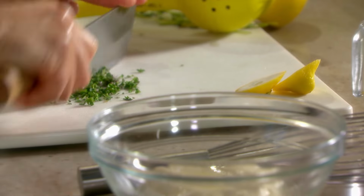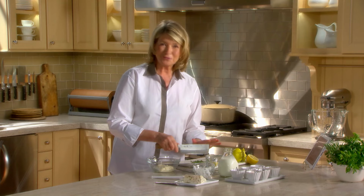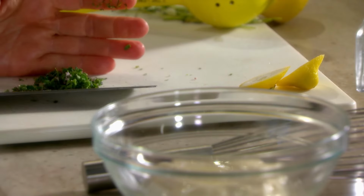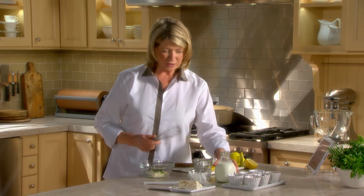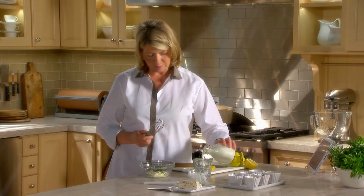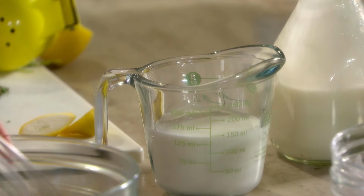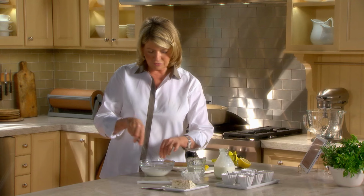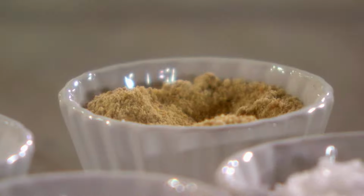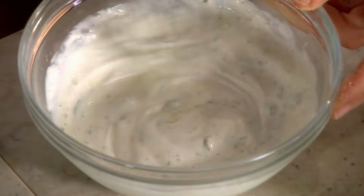No stems. And finally chop it. This thyme even has a few flowers, which are very tasty, and I don't mind putting them in the dressing. Looks pretty already. And we're going to use 1/2 cup of buttermilk. Season with salt and pepper. And if you like, white pepper would be very pretty in here because it will just kind of disappear into the dressing.